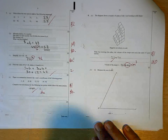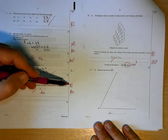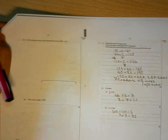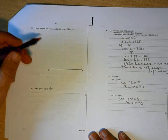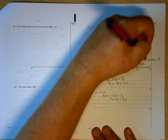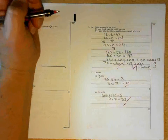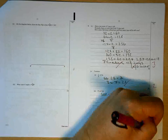You need to get yourself a protractor and sort out how to do that. 2, 3, 5, 6, 7 marks. Same there, borrow one, watch my video, make sure that you can deal with those questions there. You mustn't be throwing away those marks. That's correct, well done. And those are also correct, good. 7 for the page.